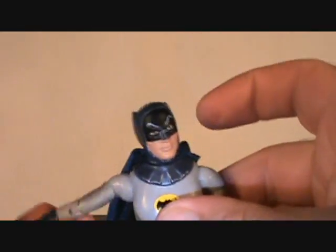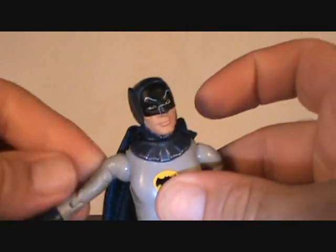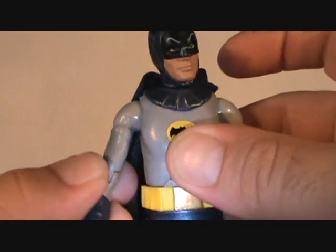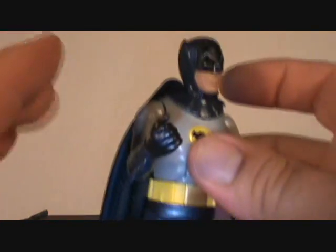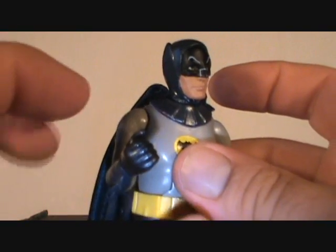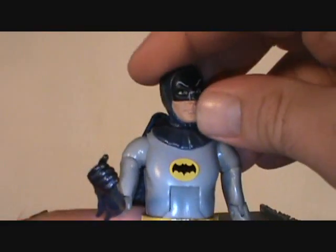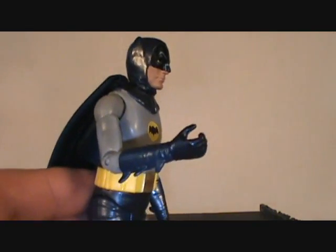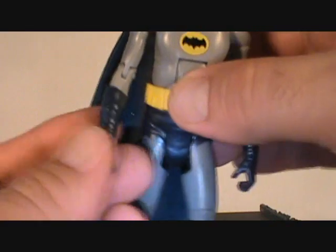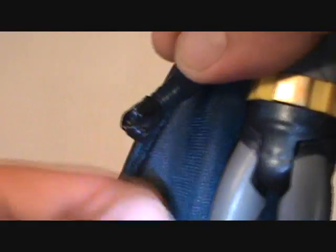So the arms are on a nice ball joint, hinge. He does turn at the bicep, bends at the elbow. Kind of reminds me of the female figures and the joints that we're dealing with. They feel a little bit stronger than the female DCUC figures, but not as stiff as the male figures. So no turn at the glove, but he does turn at the hand, which is very, very cool.